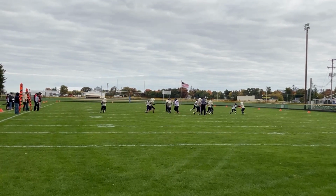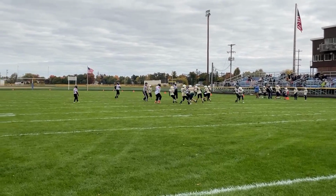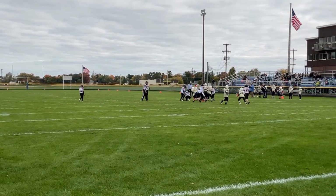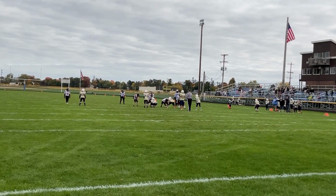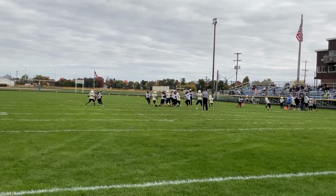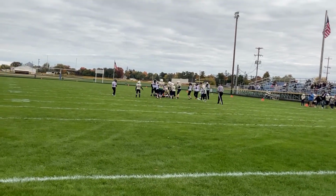Vandals with the ball. Nathan Ellis takes the snap. Decides to keep it on the quarterback too. He's coming out, coming in. And brought... Nathan Ellis takes the snap. Decides to keep it on the quarterback too. Finds an interceptor.